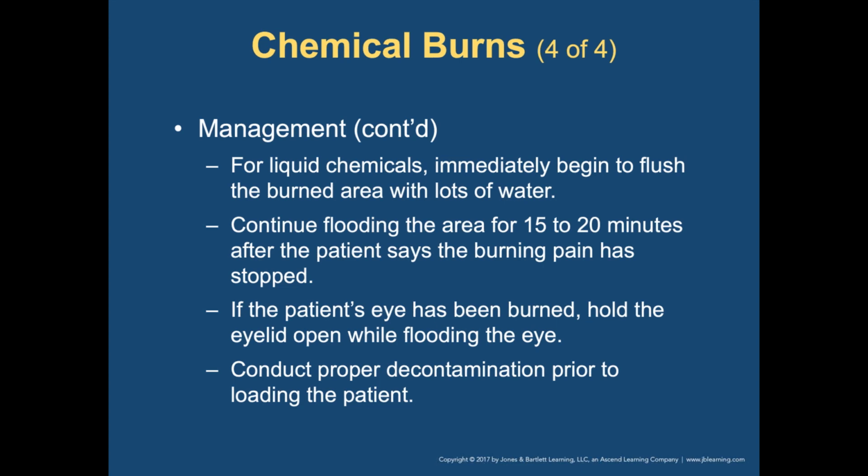As with any substance, once the fluid has been contaminated with the chemical, collect it and properly dispose of it. I don't know how many times I've seen that. They just washed it off on the floor. Conduct a proper decon prior to loading the patient into the ambulance, and again prior to entering the hospital. You're just trying to reduce the contamination. It's really what they want you to do. What you get contaminated with, you leave on scene.